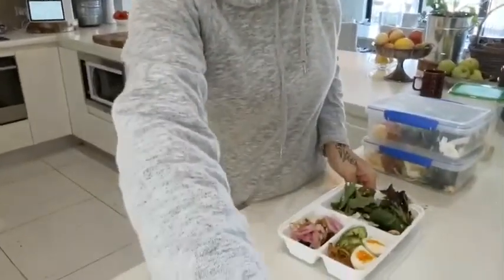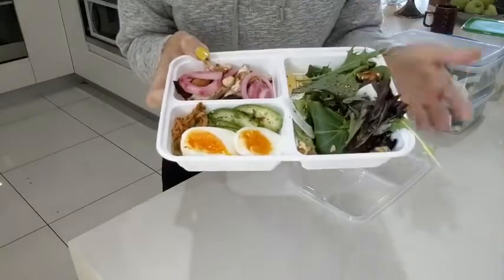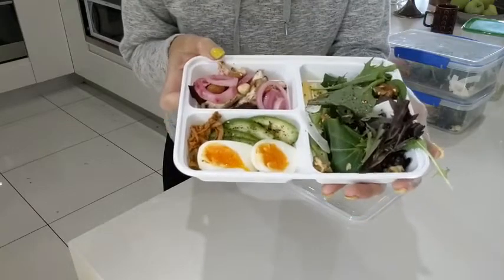So I call this my Roadie Salad. My Roadie Salad, it's down here on the bench. I'm going to pull the camera down so you can see what I'm talking about. So there you go, this is my Roadie Salad, and this is what I prepared this morning. And first and foremost, does it not look absolutely fantastic? This is just such a wonderful idea.